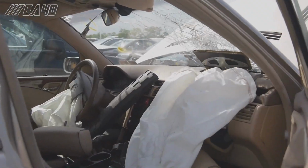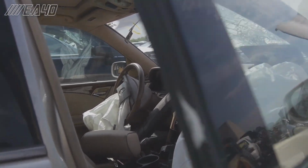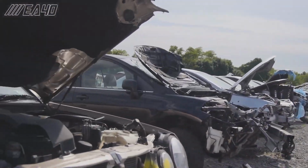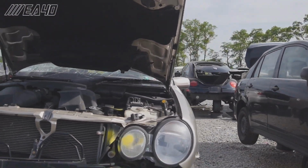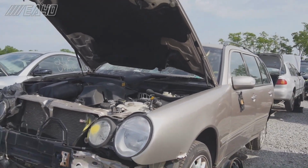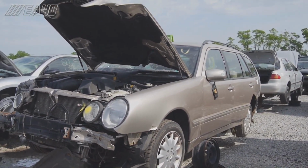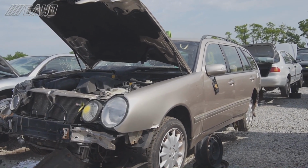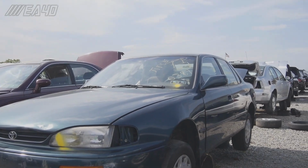If you go inside, you can tell airbags have deployed, so that's a little bit sad. Hopefully everyone was alright, and if everyone was alright, that's great. And hopefully the parts can go to another wagon owner. Although this color is really good, so I'm sure the owners really love this. So that's unfortunate. This right here, no, that's not a highlight.